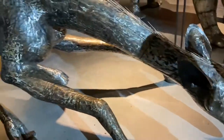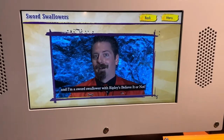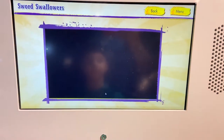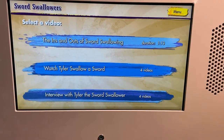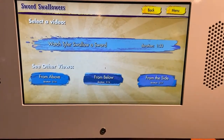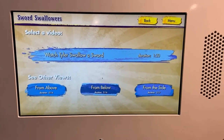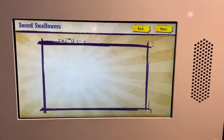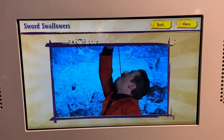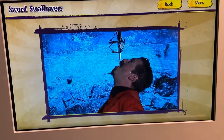Yeah, it's made out of oil drums. Hi, my name is Tyler Fire, and I'm a sword swallower with Ripley's, believe it or not. Don't believe it. You don't believe it, Papa? Watch it. Watch. Yeah. I want to see from the side. Yeah. He must be really hungry.